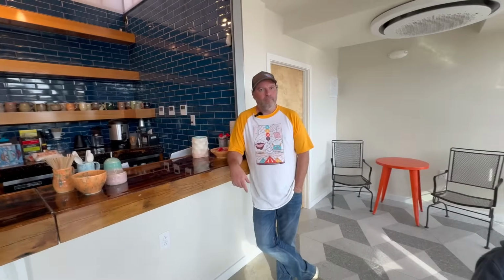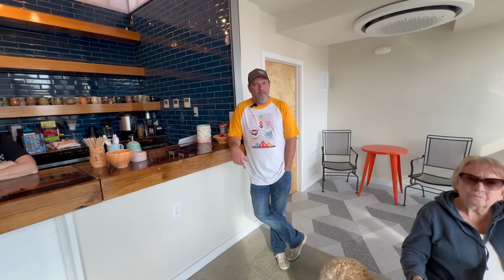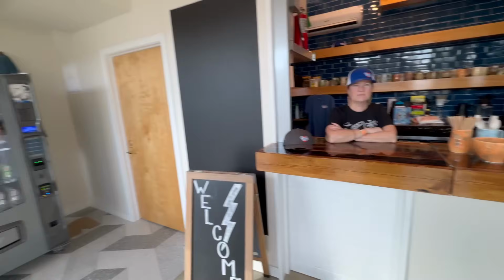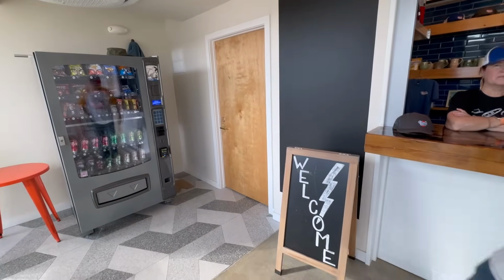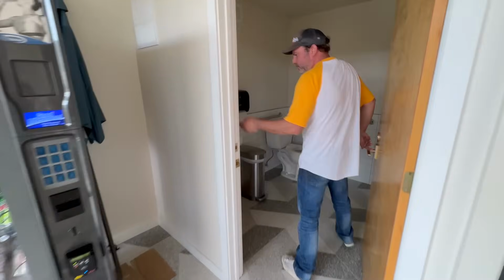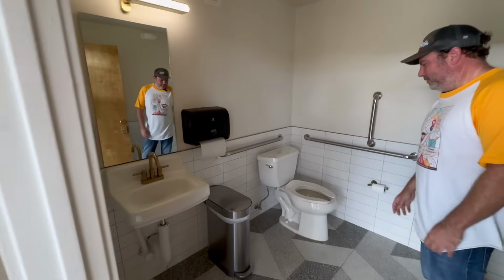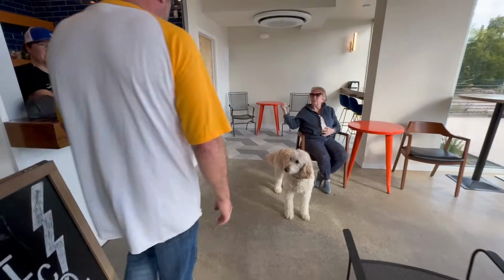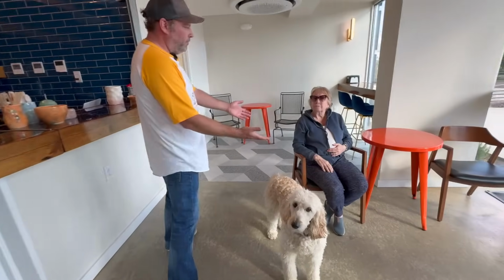And this indoor area is also open 24/7 when you have the code, correct? That's correct. And the restrooms are right here? Two ADA restrooms at this location. Ah, great. Again, available. We have filmed quite a few charging station bathrooms on this channel.